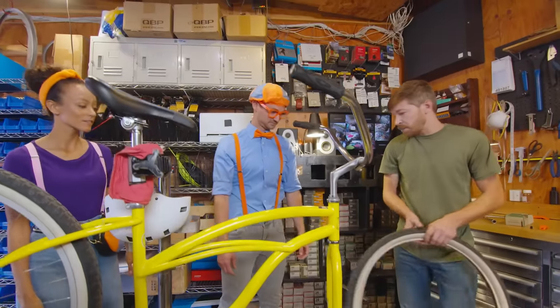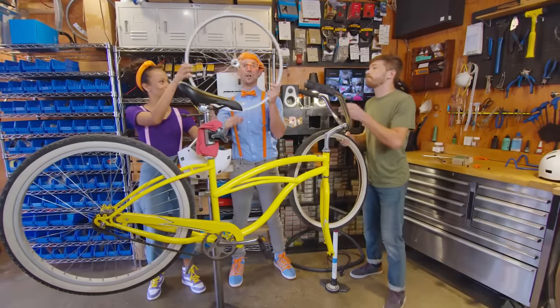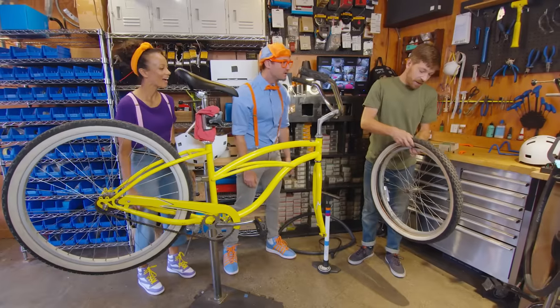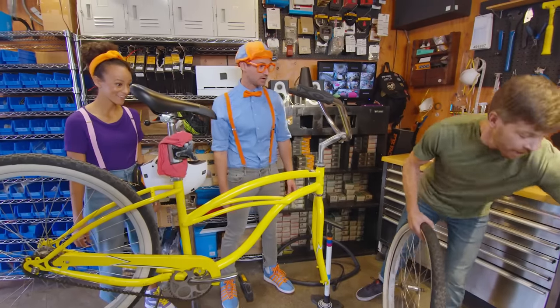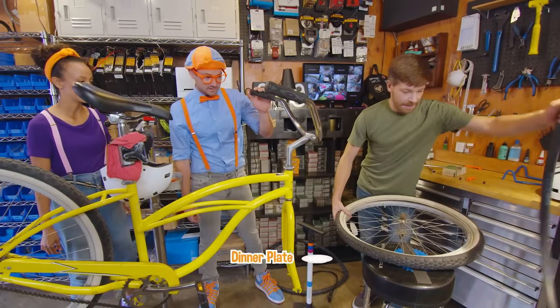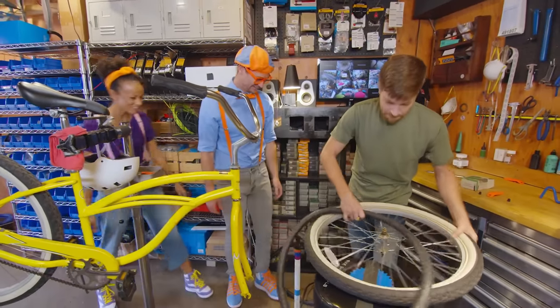Next, we will need that wheel back. Oh, here you go. One wheel. Thank you. And so we're gonna set just one side of this wheel inside of the rim itself. Okay. And this is where I like to create a dinner plate. Dinner plate. I love dinner. Me too.